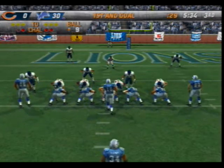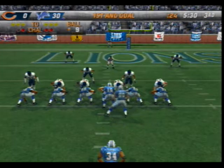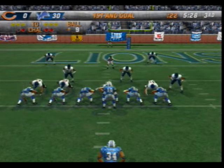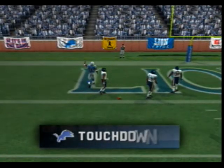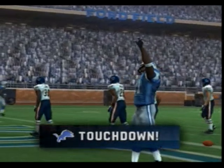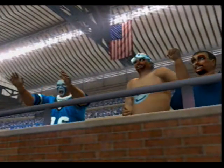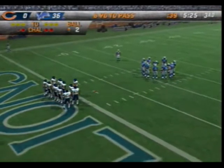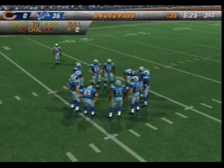The last time they were inside the 20, they came away with 3 points. With the throw, and he makes the grab. Touchdown, Lions. Randy Moss is the biggest threat in the NFL. When you're playing him, you have to change everything you do on defense. You always have to make sure that you have him accounted for, and usually with 2 guys, or he's going to make a big play on you.